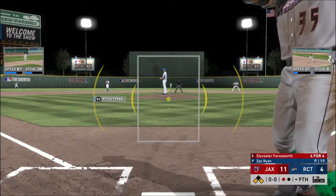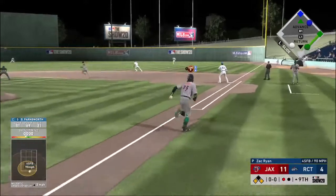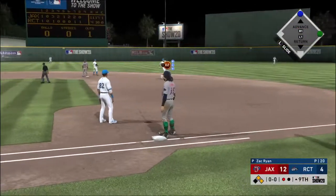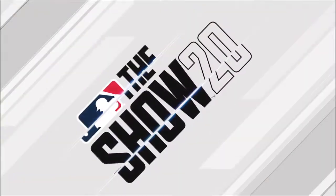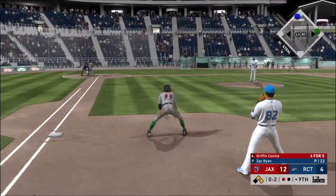Standing in a perfect 4 for 4 so far, Sylvester Farnsworth. And we'll see if he can put together a rare 5-hit performance here. And the runner scores from third as they extend their lead. Boy, and they have not been able to get him out. This is now a 5-hit ball game for him here, and those don't come along every day.